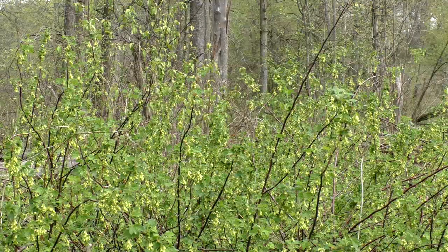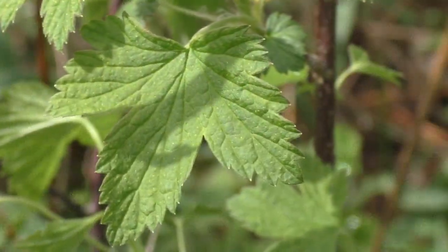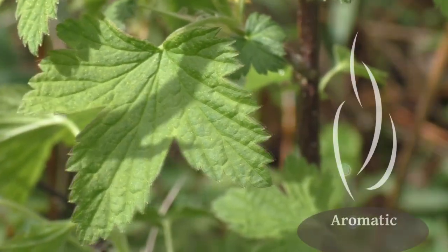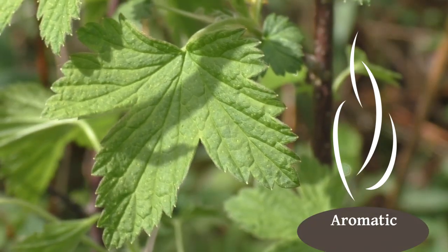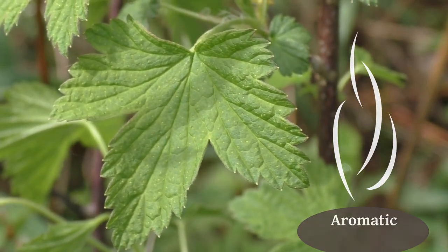To identify currants and gooseberries, look for shrubs with palmately lobed leaves arranged alternately or in clusters. Then, check the aroma of those leaves, because it's often very distinctive. And when I say distinctive, I don't necessarily mean pleasant.